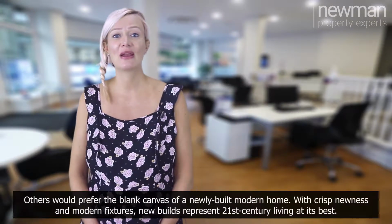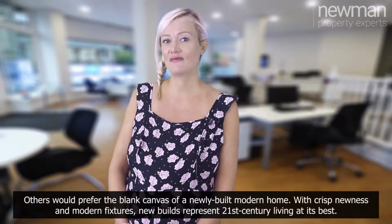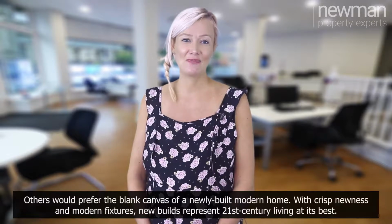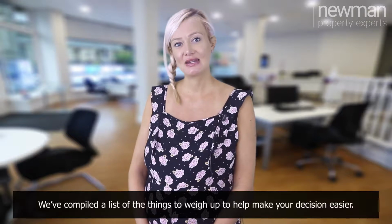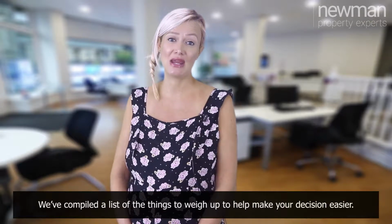Others would prefer the blank canvas of a new built modern home, with crisp newness and modern fixtures. New builds represent 21st century living at its best. We've compiled a list of the things to weigh up, to help you with your decision and make it easier.